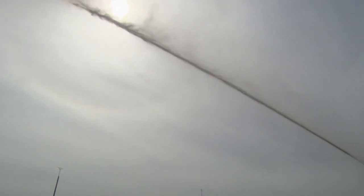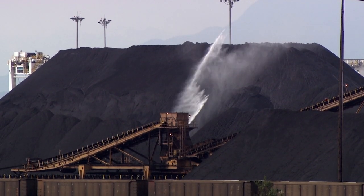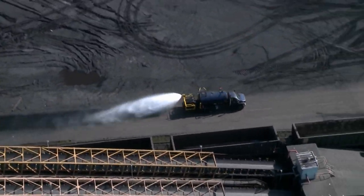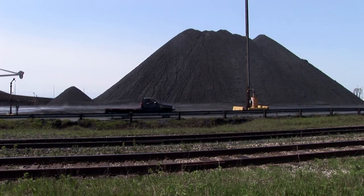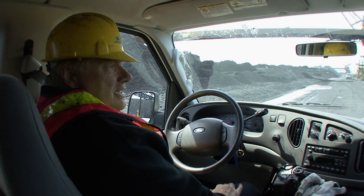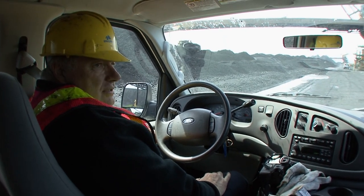It's no secret working with coal is hard, dirty work. The main enemy of the terminal is wind. To control coal dust, the piles are watered by a sophisticated dust suppression system. And that'll be the thing that'll shut us down more than ice or snow or heavy rain. The winds today are calm. The dust system is working.